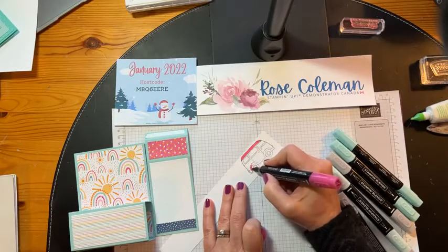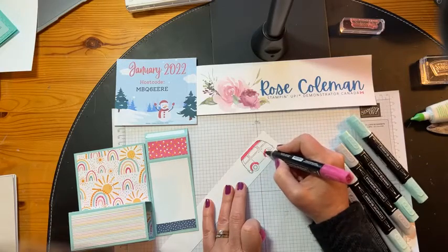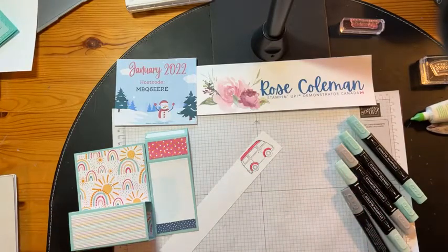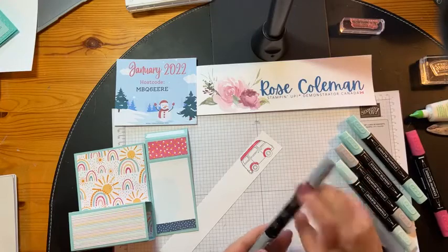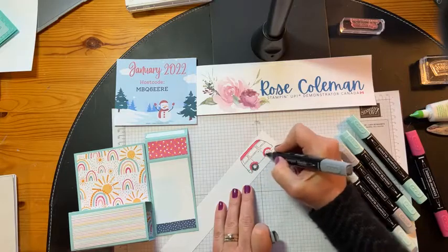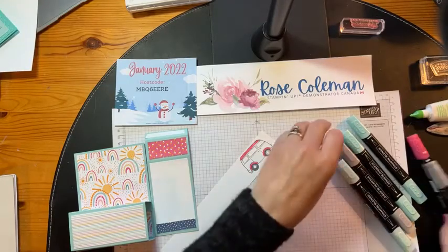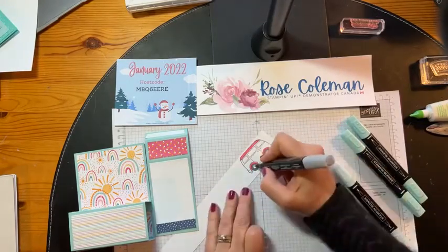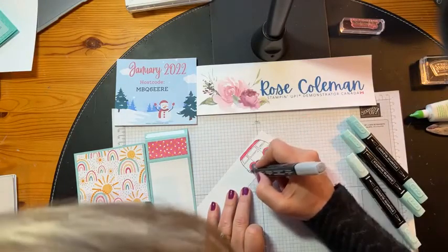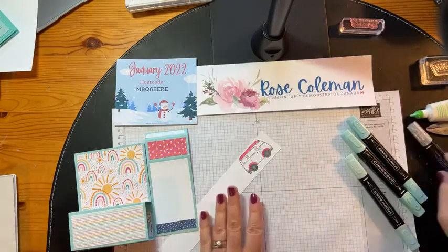I'm going to give this the little, what are these called? I can't remember the name for this part of the car. Anyway, the top of the tires I'm going to do in Polished Pink, and then I'm going to bring in my dark Smoky Slate. I'm going to line the tires with dark Smoky Slate, and then I'm going to do the inside of my tires with the Smoky Slate light color. And then I'm going to use the light Smoky Slate to do the fenders and the little exhaust pipe coming out the back there.